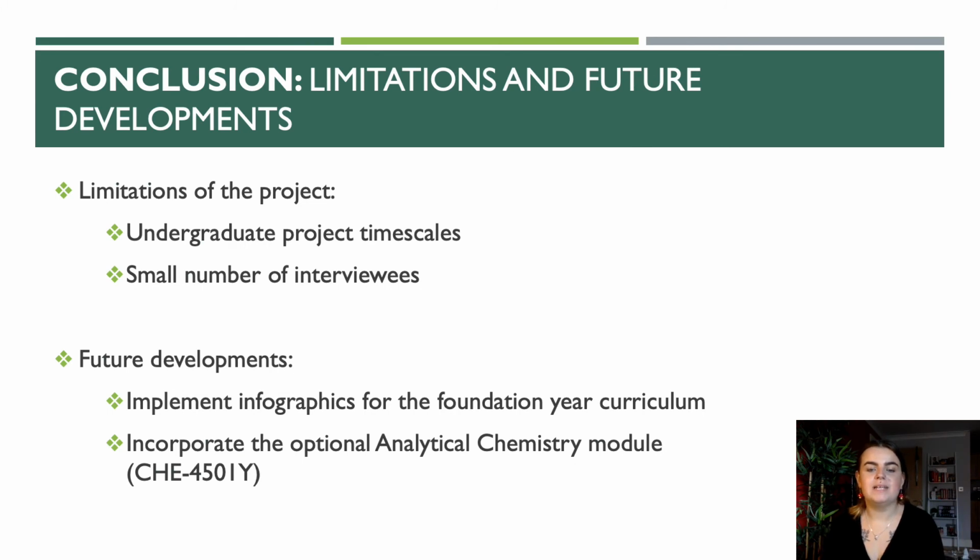In terms of limitations of the project, it was a typical undergraduate project, so I didn't have as much time as I would have liked, and also there was a small number of interviewees. I only had 10 participants, and although I made sure that they came from a variety of chemistry backgrounds, so we had physicists, biochemists, and then obviously organic, inorganic and physical chemists, the more the merrier.